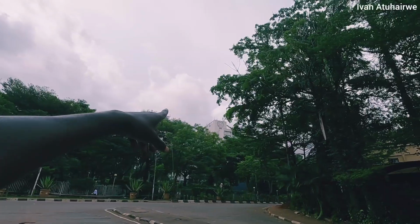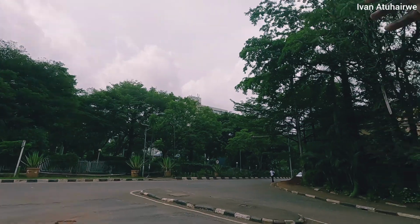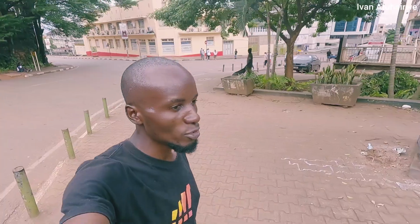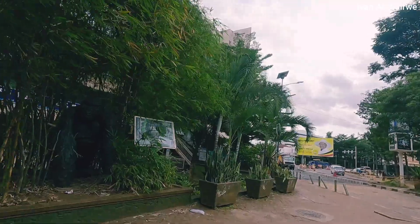And this is Sheraton Hotel. These are the Sheraton Gardens, and then Hotel Africana is on the other side. So this is the uptown of Kampala, as I told you. So let's move to this other side and then finish up the video.